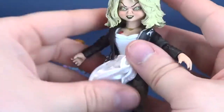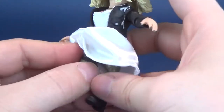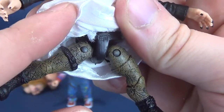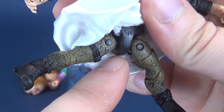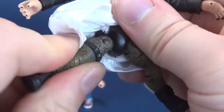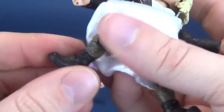Again, I'm so sorry, Tiffany. We're just going to lift her dress up for a second. Waist swivels. The legs split, as you can see right there. A very obvious colored peg difference from the rest of the coloring of her tights. But the dress is, of course, going to cover that. You're really not going to see that. Interestingly enough, it looks like she's got E14 on her lower torso. Swivel at the leg. She does have a bend at the knee, which also rotates the lower leg.